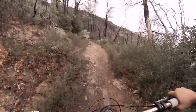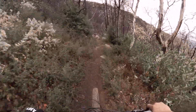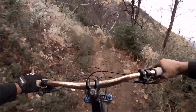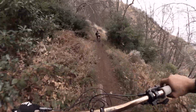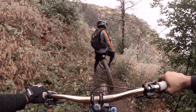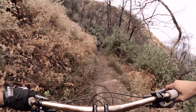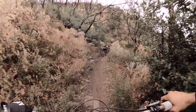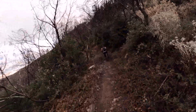That'll knock you out. Oh. Woo. Cool little switchbacks.